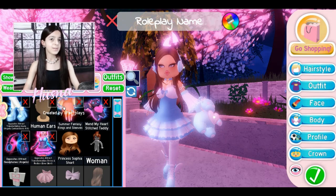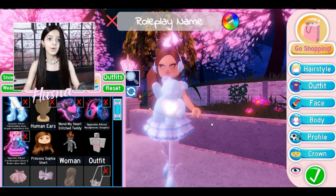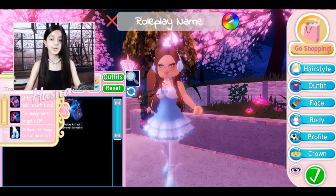Okay, but why am I wearing the summer fancy sleeves when I don't even need to wear it? What happened to my thing? Everyone, something happened to my thing. Okay, there we go, I fixed it.